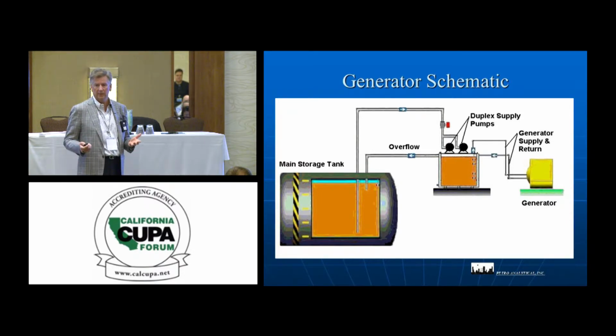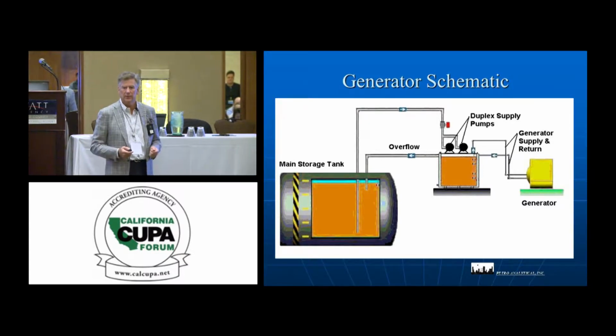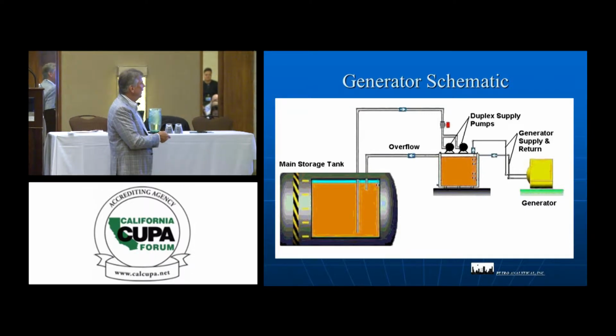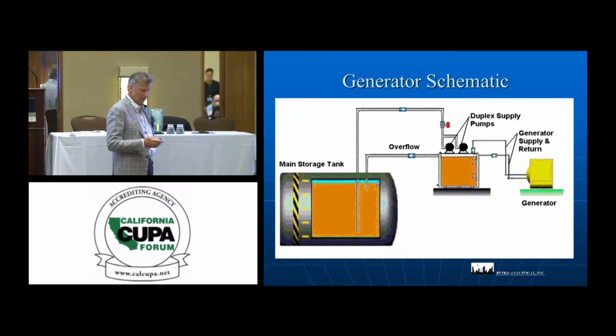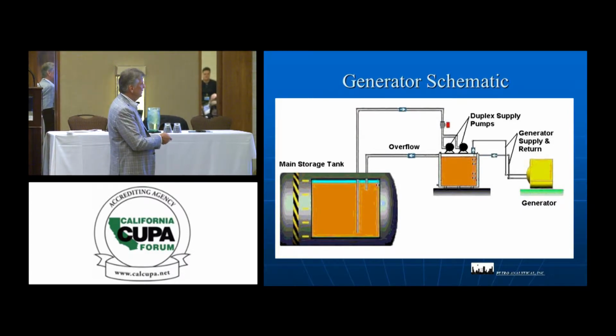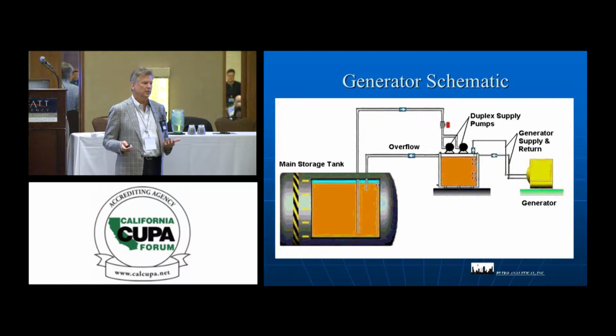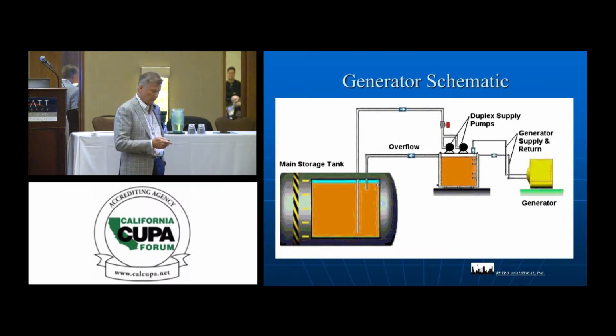It's really an emergency line, because you'd only ever have fuel in this if this day tank overflowed. The day tank is designed to shut the pumps off once it hits, let's pick 90% or so. So this is really an overflow line, although we commonly refer to it as a return line. And then your second loop is simply between the day tank and the generator. Not a big deal unless you are considering single wall pipe or double wall pipe. Another design and regulatory compliance consideration in the design phase and the operations phase.